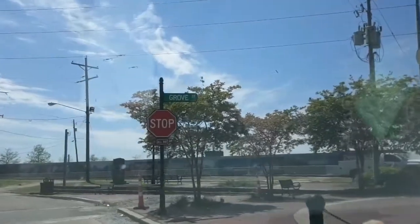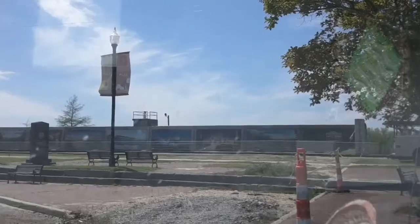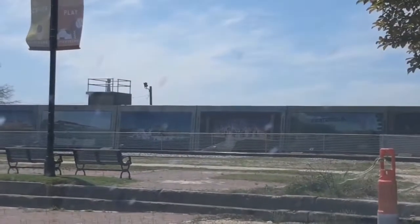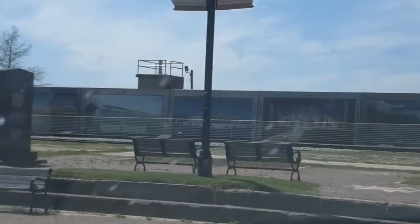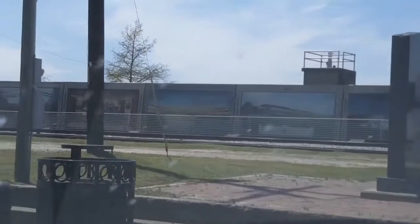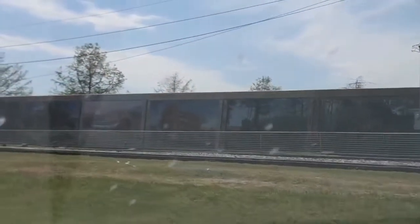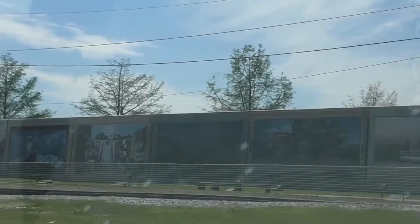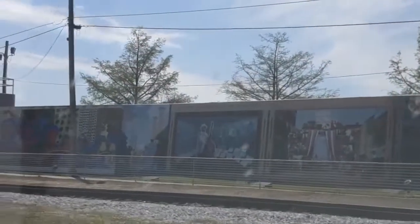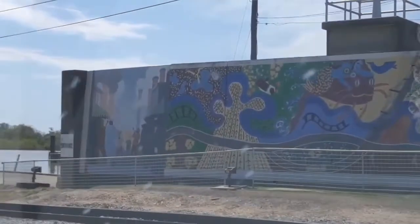Oh my God, I'm in mural heaven. Look over there. I don't know if you can see going this way because of the sun, so I'm gonna take a swing back. Look at the water.